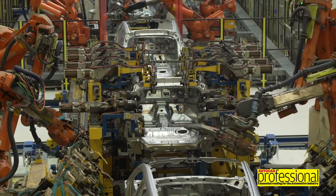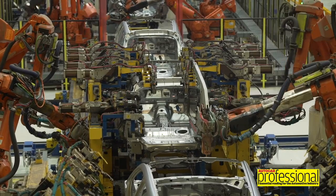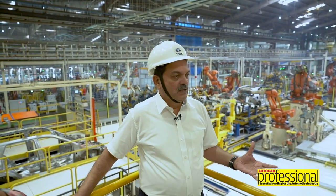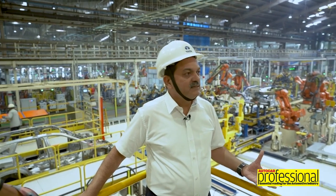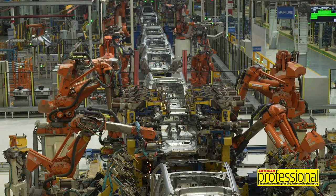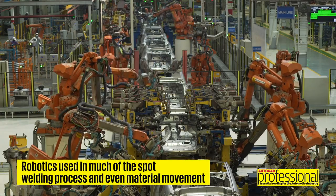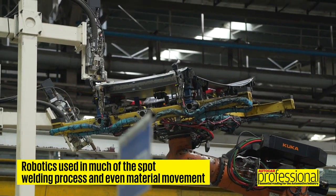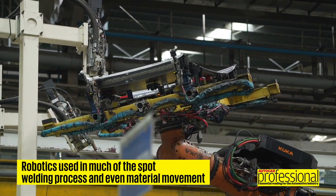So the way that we have chosen our manufacturing processes is to make sure that we get the best dimensional accuracy and consistency across all the body in whites that we make here. And to do that, we have chosen robotics as the way to go. Most of the spots that we do on this line are today robotic in nature. Right. And not only the spots, but also the way we move material, the way we move the body, as you are seeing here, is quite robotic in nature.